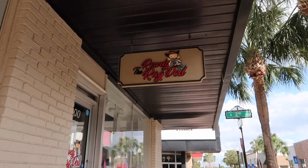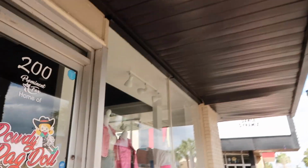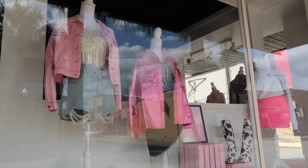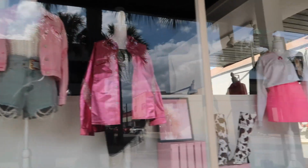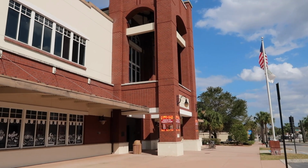And another really interesting name for a store, Rowdy the Ragdoll. Not sure exactly what that is. Definitely not open today either. Looks like it has really unique clothing. And at the very end of the main street, this is just the first direction.